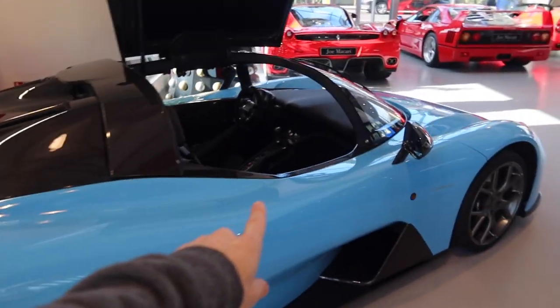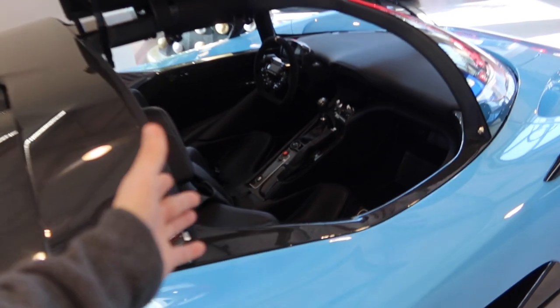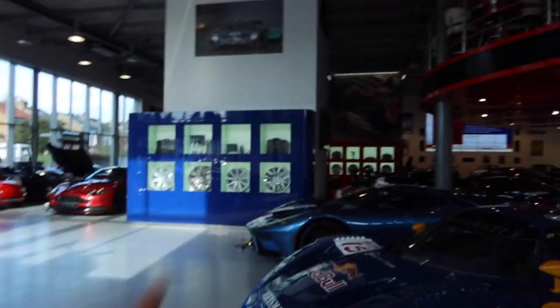These are cool. Dallara's proper race car, this. I actually did a video driving one, so that will be linked somewhere. A proper, proper race car, about £200,000. You can get it in full exposed carbon, which we will show you, because there is a full exposed carbon one over there. But yeah, funnily enough, there's one here.